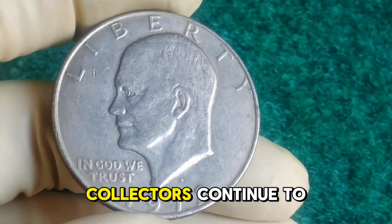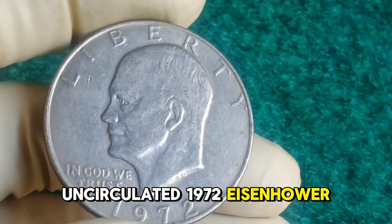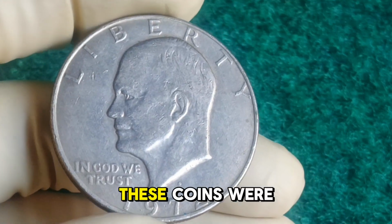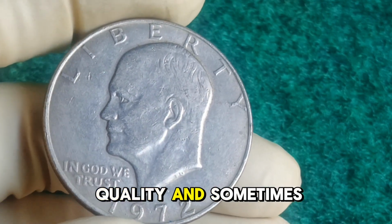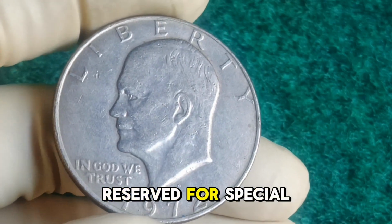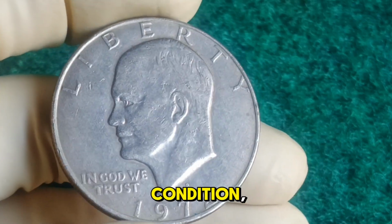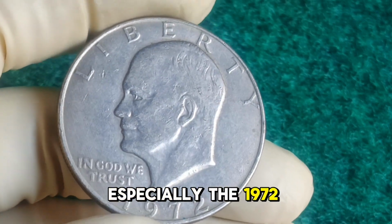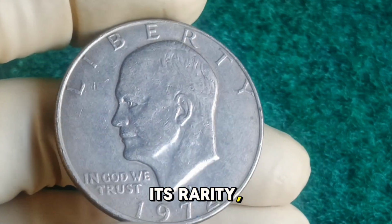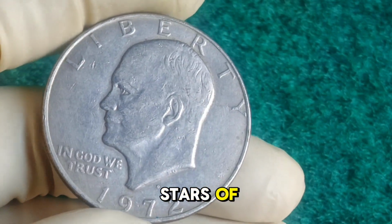Even today, collectors continue to search for pristine, uncirculated 1972 Eisenhower dollars, especially those struck in San Francisco with an S mint mark. These coins were made with superior quality and sometimes even contained a 40% silver composition, reserved for special collector editions. Finding one of these coins in perfect condition, especially the 1972 Type 2 Eisenhower dollar, can be a game-changer for collectors. Its rarity, historical significance, and design details make it one of the shining stars of U.S.